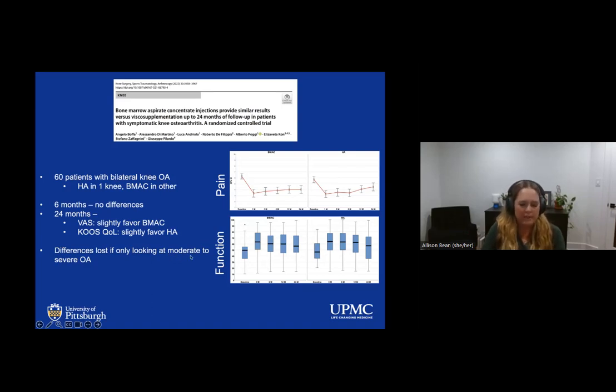And so a lot of people will say now that most of the benefit of these types of orthobiologics is likely to be made in the earlier stages of arthritis.